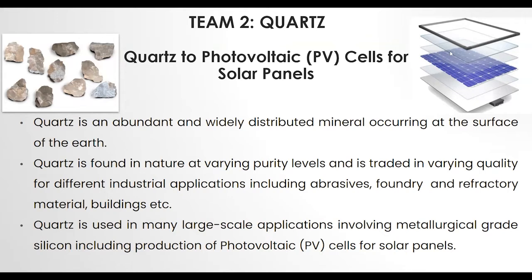So silica is an abundant and widely distributed mineral that occurs at the surface of the earth. Its minerals have mainly been mined on a large scale, and have been used for various applications, including converting it into PV cells, which generate power at the end for solar panels. Now we can move to the next slide.